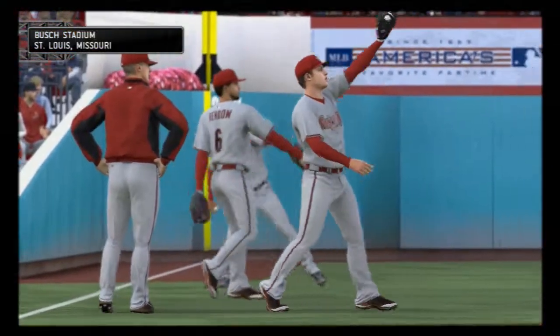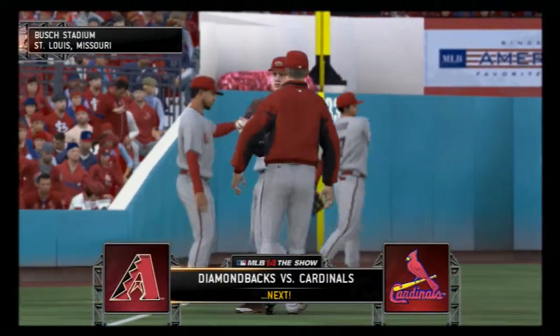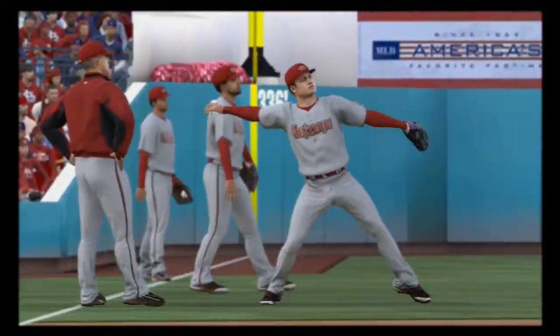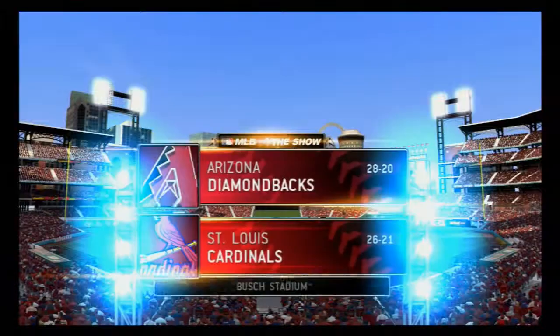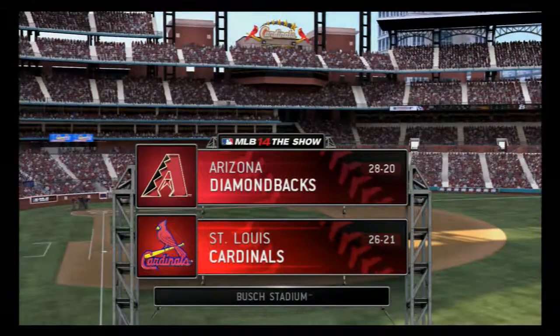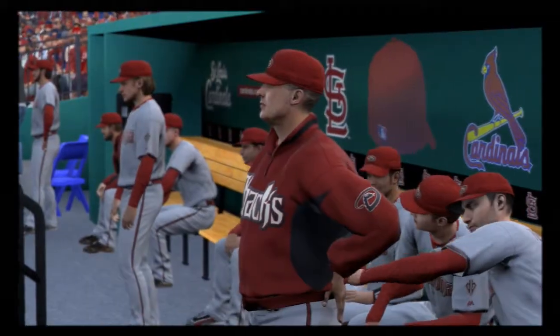Glad to have you along here in St. Louis, and probably the best Diamondbacks baseball next. I put them and the Mets up there with probably the best farm systems in the MLB. Nice baseball from Busch Stadium. Diamondbacks are off to a 20-20 start, kind of cooled down. It's the finale of this three-game series between the Diamondbacks and Cardinals, both doing okay to start up the season.